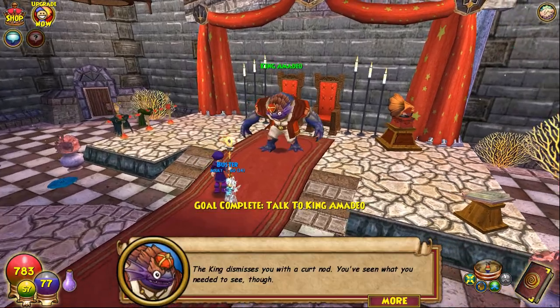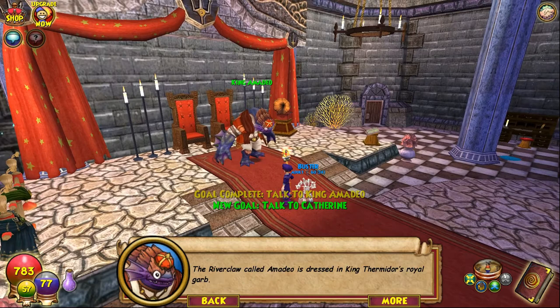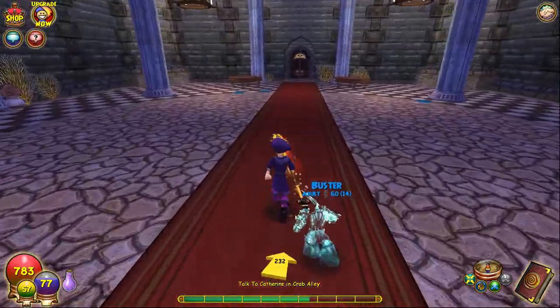The king dismisses you with a curt nod. You've seen what you needed to see, though. The Riverclaw called Amadeo is dressed in King Thermidor's royal garb. The disguise is cunning, but it was obvious to you that the king is an imposter. As soon as he said Amadeo, which... Whoa.